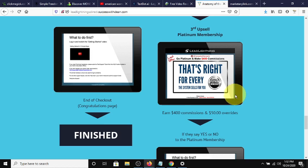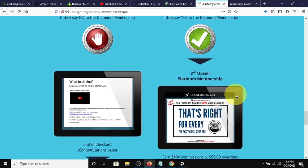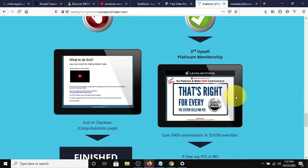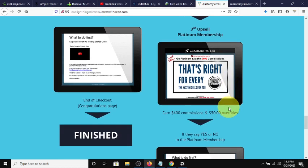Or they'll become the gold member and wait, and then they'll see and become a gold member. Or in my case, what was I before? I was a Lead Lightning member. And what made me realize I needed to upgrade to gold is I got an email notifying me that I just passed up someone. I missed out on a $20 a month residual commission. And that made me go in that day and become a gold member.